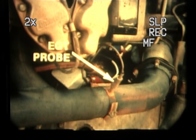The exhaust gas temperature gauges and probes allow the pilot to monitor the temperature of gases entering the turbocharger. This equipment also provides the pilot with another instrument which can be used for fuel system management. Most turbocharged engines have a single probe installed at the turbocharger inlet or in the exhaust pipe near the turbine inlet.